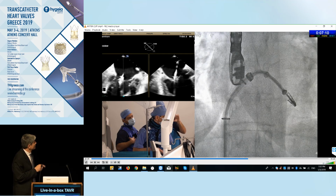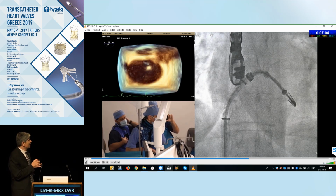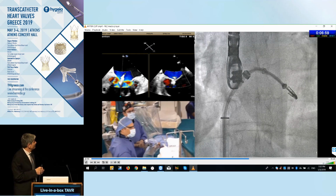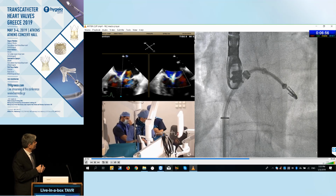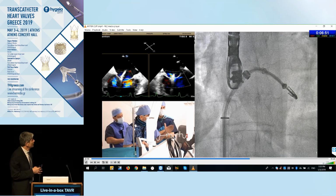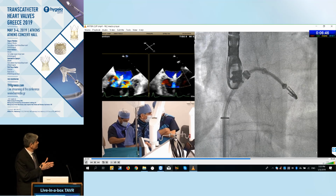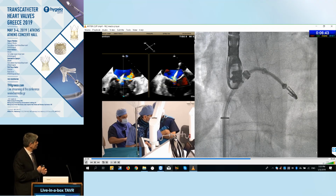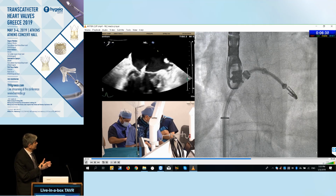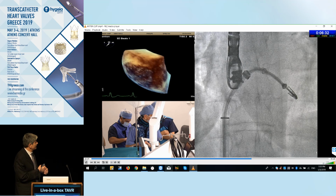But here our concern was whether we were distorting the valve and causing some eccentric MR where it was not there before. Looking at 3D, you see this eccentric jet being more prominent here, moving in this direction, which was something new. When we see that, we always are concerned about whether we are positioned exactly perpendicular or we are distorting the valve in one way or another. So our decision based on this was to reopen, reassess perpendicularity, and go ahead and slightly reposition the device.